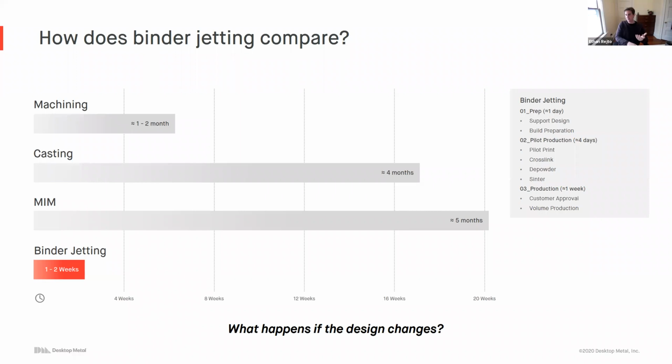And then another important thing, what happens now if the design changes? Rather than having to go change this tooling, all I have to do is change my file. I go into my CAD software and make some changes to a hole or maybe to a fillet or a radius. All I have to do is make those changes in a few minutes, send it back to the printer, and I can have hundreds of those parts ready in just a few days, printed in just a few hours. So really seeing this agility and flexibility that's possible with binder jetting is a huge advantage, both with consolidating lead times for mass production, as well as flexibility for the actual process.